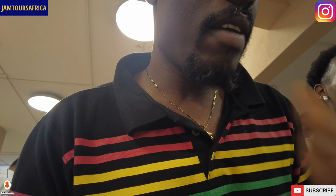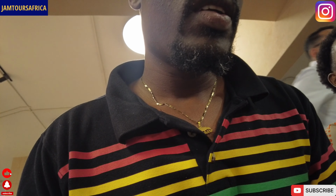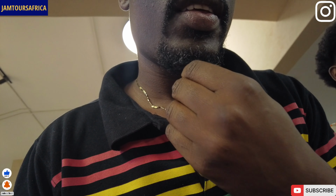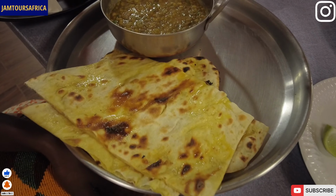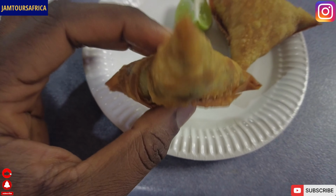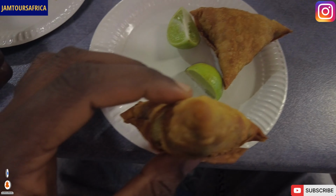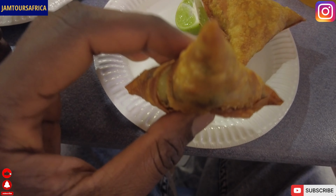All right, let me have. You have passion drinks, right? Let me have a large. Hey family, so the food arrived. And Miss Jam Tour is having her favorite. I am having my favorite. This is a vegetable samosa. So, Jah bless this food. Bless it as we eat.